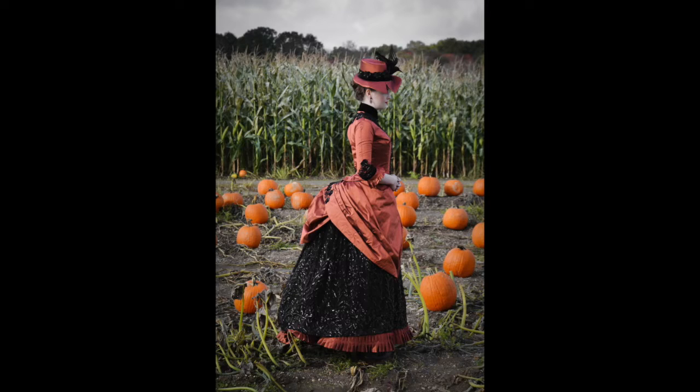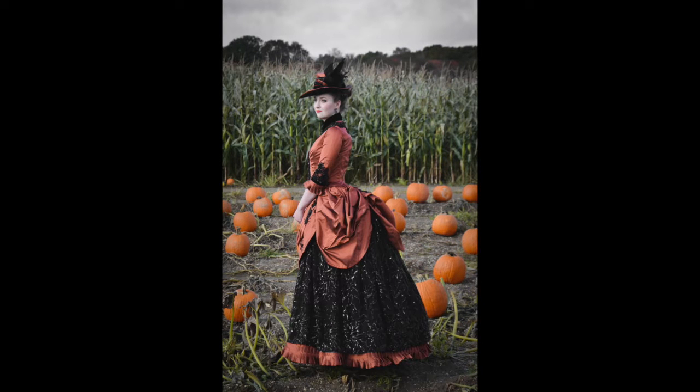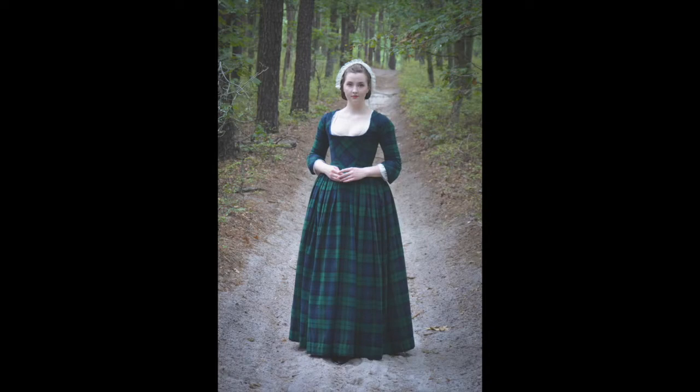And then it also says 1880s pumpkin, which is the orange and black bustle dress that I want to make. And I'm happy to say that I did accomplish that, and I'm quite proud of how that turned out, even though there were a few issues with the fit. I also wanted to make the Outlander bodice and skirt because I was paid to make the Outlander bodice and skirt, and I did manage to accomplish that, and I'm pretty pleased with that as well.